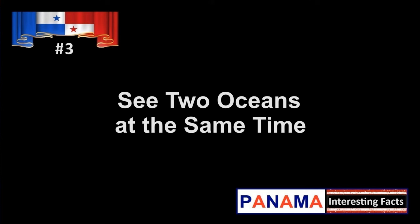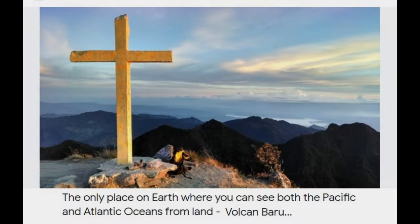The number three interesting fact about Panama is that you can see two oceans at the same time. So if you're standing on top of Volcán Barú, which is near Boquete in Chiriquí province, you can look to one side and see the Caribbean Sea or the Atlantic Ocean on a clear day, and you can turn right around and look at the Pacific Ocean from the top of Volcán Barú, which is about 11,300 feet in altitude. So that's a very, very interesting thing about Panama.